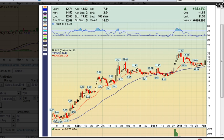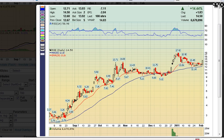So the first thing that caught my eyes in REE is this daily chart. First of all, as you can see, the stock has been in a very solid uptrend for quite a few months now. This is the rare earth sector. It's a sector that's heavily shorted. A lot of people would like to bet against these plays.